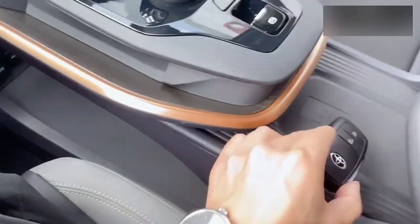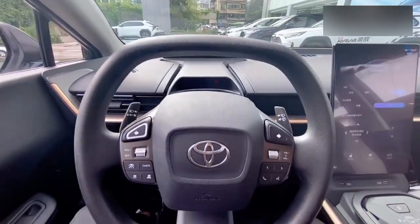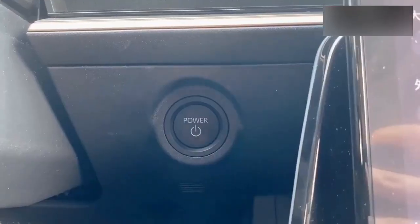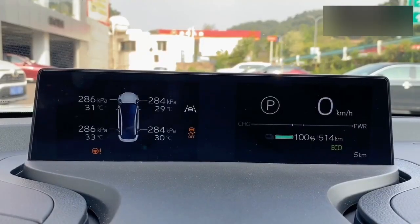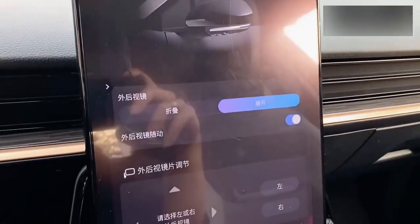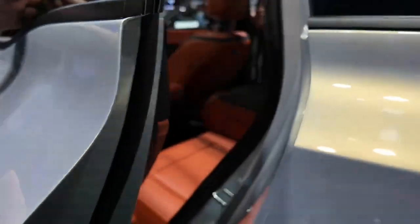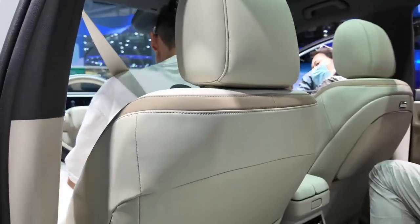The cabin is designed with a minimalist approach, featuring a large 14.6-inch central touchscreen infotainment system powered by a Qualcomm Snapdragon 8155 chip. The interior also includes an 8.8-inch digital instrument cluster, dual-zone climate control, and a 9-speaker Yamaha audio system, offering a blend of comfort and technology.